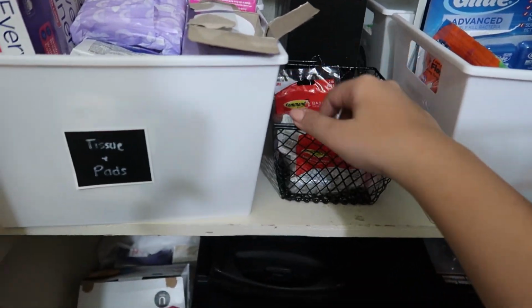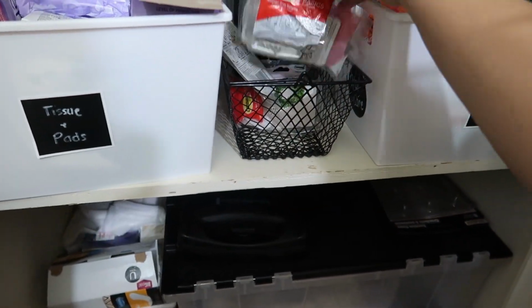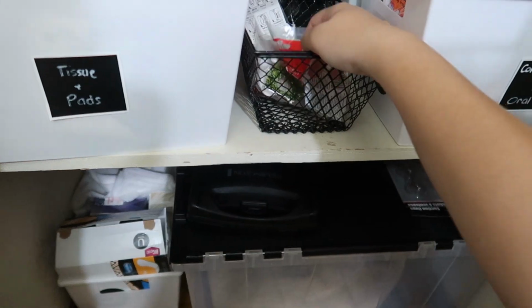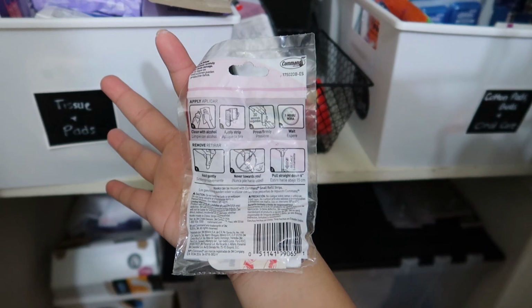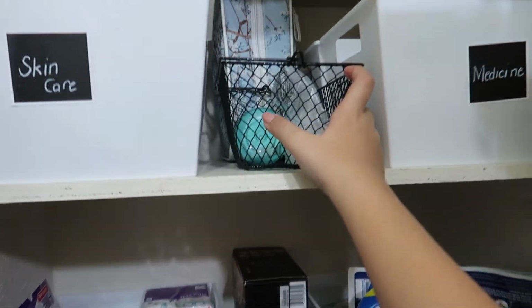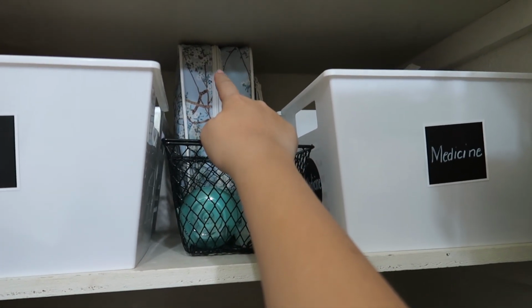And then I just put this here because I like having these hooks, and I highly recommend Command hooks. I'm gonna put some links down below, but I actually bought it off Dollar Tree. I like it because they don't damage the walls, and because we're renters, we cannot damage the walls. I also put one here for chargers for our toothbrushes, and then that bag there is what I use whenever we travel, so it's beside all our travel skincare products.